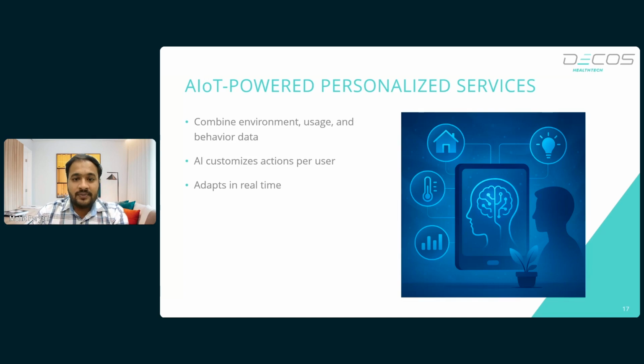AIoT can deliver hyper personalized experiences. A retail system might adjust promotions for each shopper, a factory might adjust lighting or machinery speed based on who's working that shift. Even customer support can become smarter, prioritizing urgent issues, suggesting next steps, or routing to the right person based on live context. Personalization is no longer just a marketing gimmick. It's becoming an operational standard powered by real-time AIoT feedback loops.